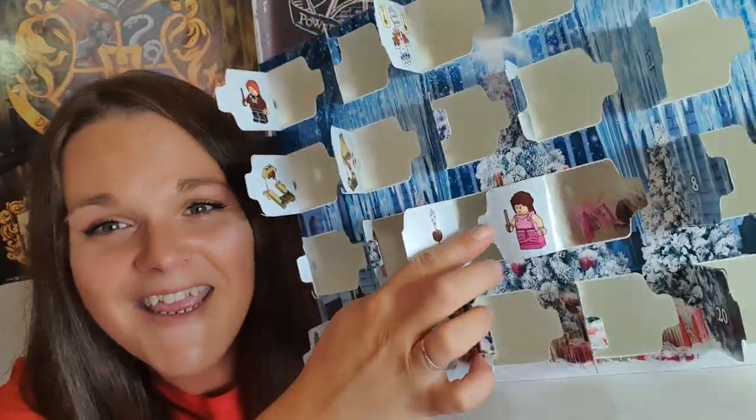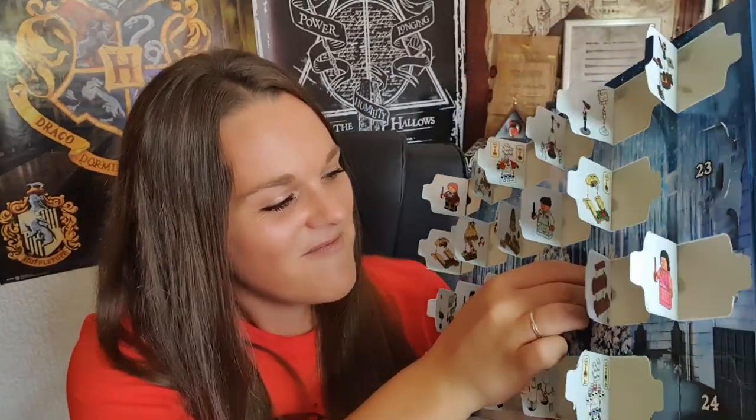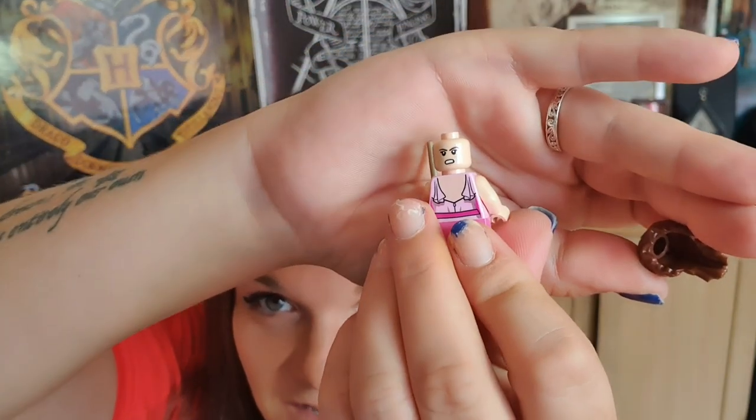Door 22. Oh, it's Hermione in her little Yule Ball dress. I love that dress. Oh, Hermione, let's build you, so we can have the trio together. You see, cute. Look how cute she is. Right, look at the sad and happy face. We always have the happy face. Look, she's so angry. Have I got the body? Oh yeah, I have got it on the right way. I was like, oh, I've got her back to front. I haven't. But yeah, that face is so angry. But there you go, there's Hermione. Let's put you, the golden trio, together.